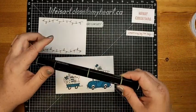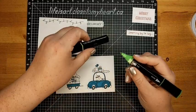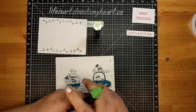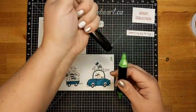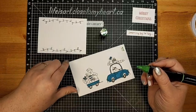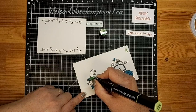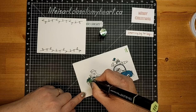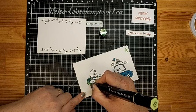Then I'm going to bring in my light green, and I'm going to start first with the mid. Let me just double check. Maybe I want the dark. Yes, I'm going to start with the dark. So let's stick that back on there. The dark of the light green always makes me laugh. The dark light green. And we're going to color in our little wreath. And I'm going to avoid the little berries because we're going to color those something else. So just work our way around.